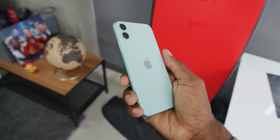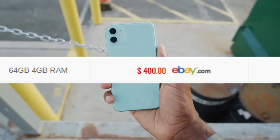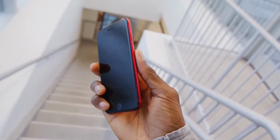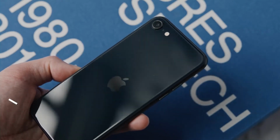Now you can get an iPhone 11 with 64 gigs internal storage for about $350 or $400 depending on where you buy it, which is somehow cheap. Whilst on the other side, the new iPhone SE 2022 sells at $429. And looking at these prices, some of you might be having different thoughts. So let's talk about the design.